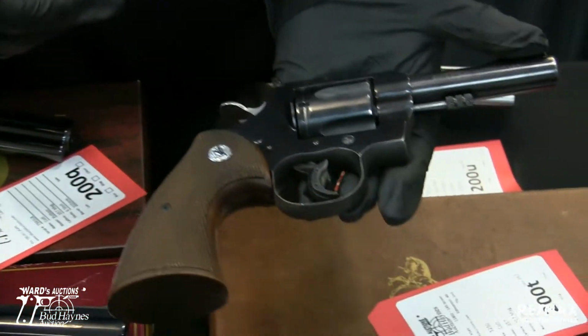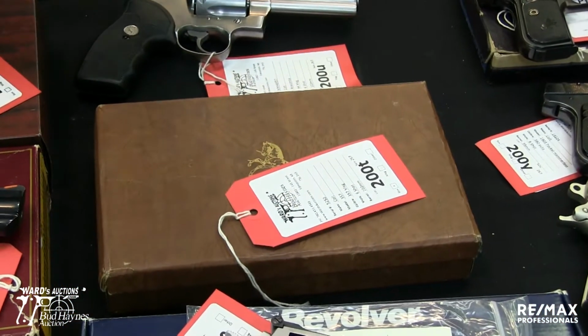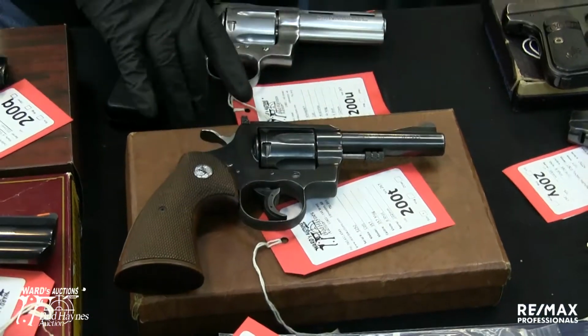No surprises mechanically on this one. A little bit of a cylinder ring there. You do have the original box with it. And again, very light use. Be proud to own that one.